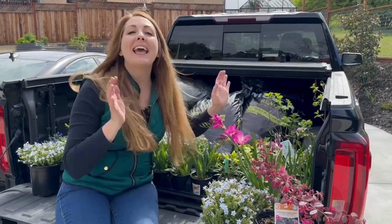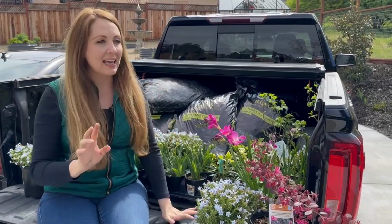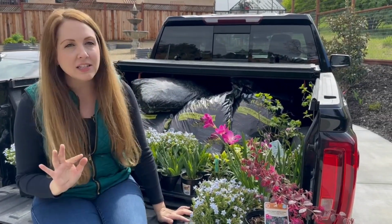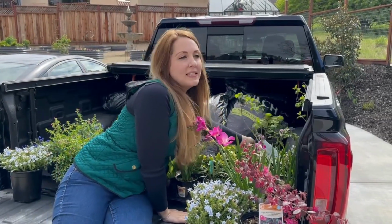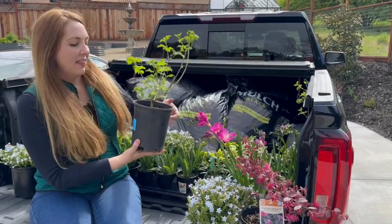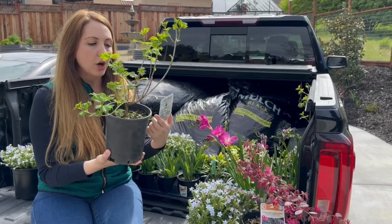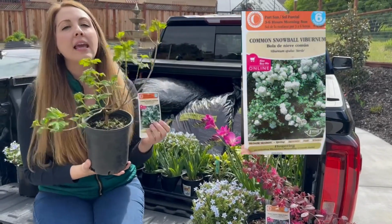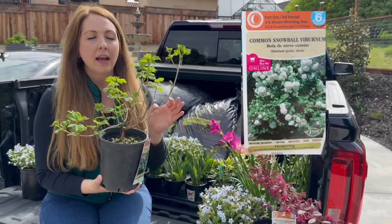And then I saved the very best for last. I am so excited. There were 3 of these kind of tucked away, hidden at the corner of Lowe's. And that is common Snowball Viburnum. And I know the name says common, but we do not find that out here very often.